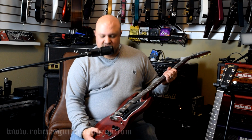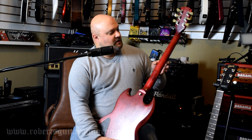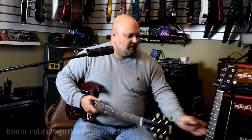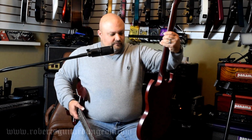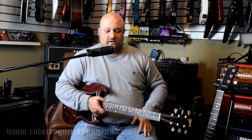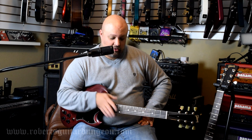So I mean, they did actually apply a little bit more lacquer to it, particularly on the back of the neck. It's not an entirely all satin faded finish like you see on mine. Gibson have added a lot of new features to the current version of the Faded Series guitars. To be honest, I almost wish I had one of these instead of that one, because this is a really, really good guitar.